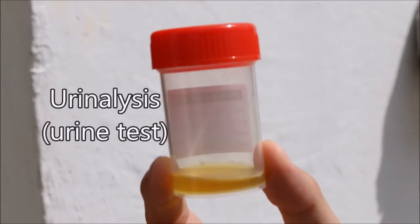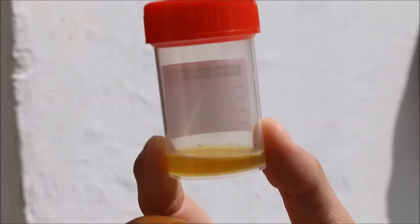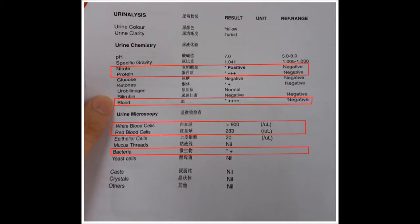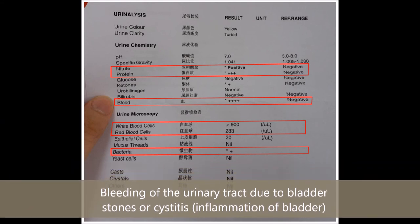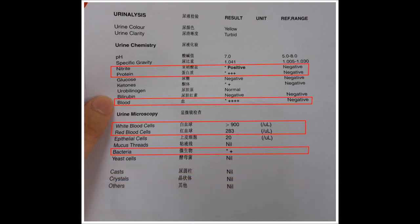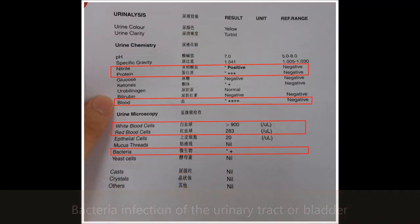Since the x-ray also shows bladder stones, a urinalysis was also performed. From the urinalysis result, the presence of blood and high amount of red blood cells in the urine could indicate bleeding of the urinary tract due to the bladder stones or cystitis. Whereas the presence of bacteria, nitrite, along with high amounts of white blood cells in the urine indicate bacterial infection of the urinary tract or bladder.